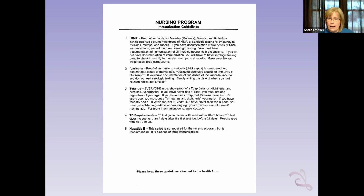Now, if you choose not to do that, there are 3 tests, and I can't remember the 3rd one, but there's the QuantiFERON or the T-SPOT, where they draw your blood and test it. If you do that, you'll only have to do it 1 time, but I think they are more expensive. So you would have to check and see if your insurance would cover that.